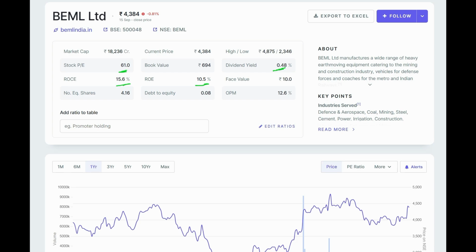So, BEML is a classic cyclical improver, lumpy sales growth due to project nature, but steadily rising margins and exploding profits as efficiency kicked in. The hidden gem is how they transformed from a low margin, barely profitable PSU into a high margin, cash generating machine. Overall, BEML's story is about operational transformation.